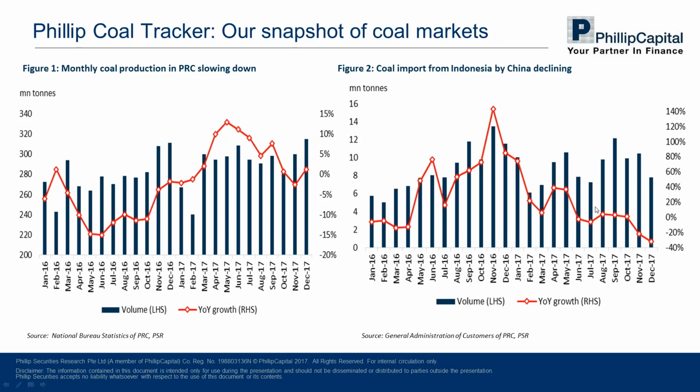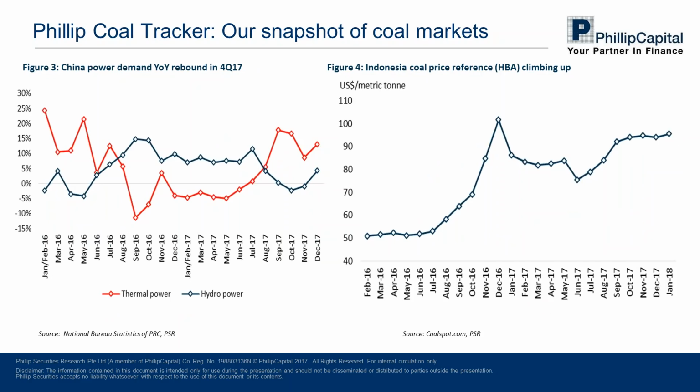That explains why China was facing a shortage of supply. Because right now it is winter, the seasonal demand came. So you can see here the domestic power generation production went up since November. And this is the HBA, the Indonesia coal price reference, which continues to go up.